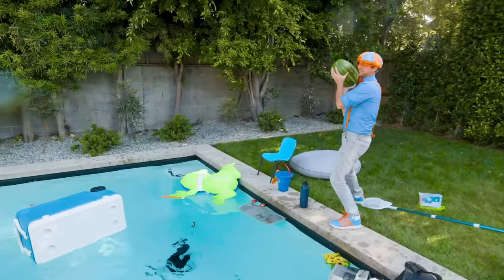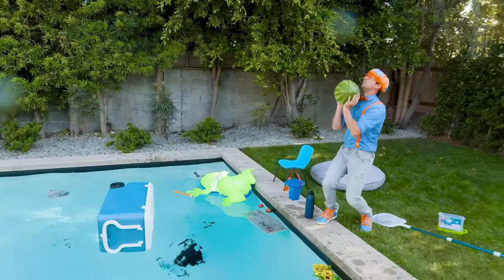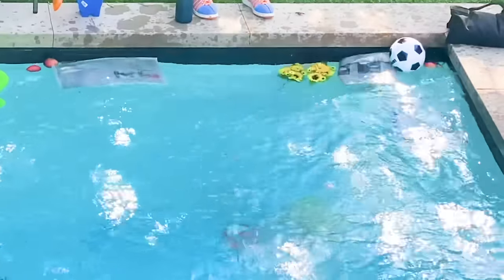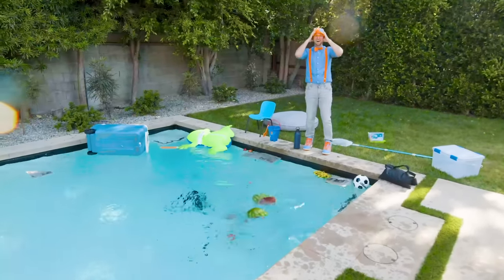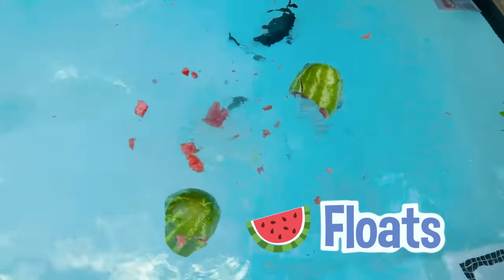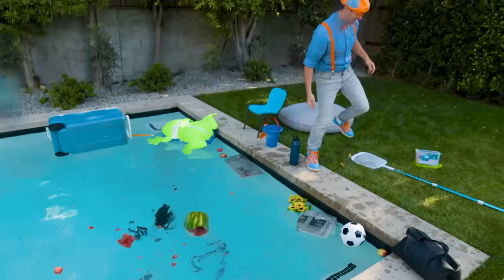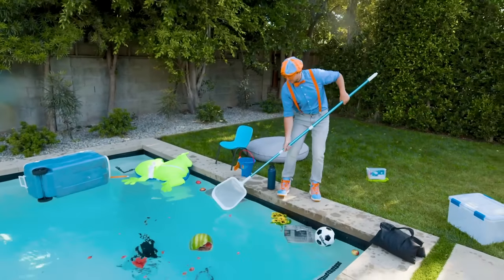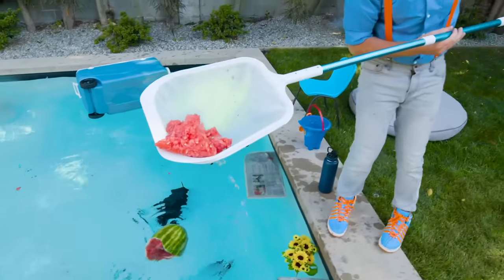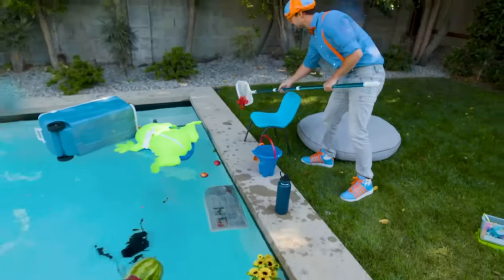All right. Here we go. Here goes a watermelon. 3, 2, 1. Oh! Oh! It broke apart. Oh no! Oh, but it floats. Oh, that's so silly. Oh. Huh. I'm gonna have to clean that up. Okay, let's take this and scoop some of that out. Yeah, look at that. Some watermelon chunks. Oh, that looks yummy. Okay, let's put it right over here.